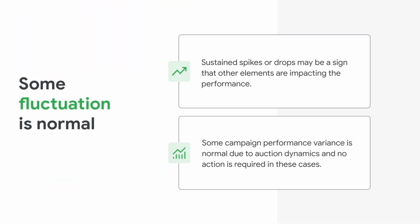Now, let's talk about troubleshooting some common issues you might encounter. First, let's talk about the fluctuations in performance. Some campaign performance variance is absolutely normal. It might happen due to auction dynamics, and no action is required in these cases. However, sustained spikes or drops may be a sign that other elements are impacting the performance.